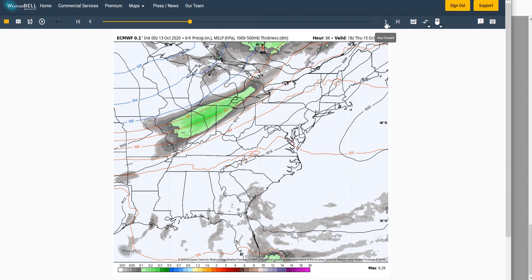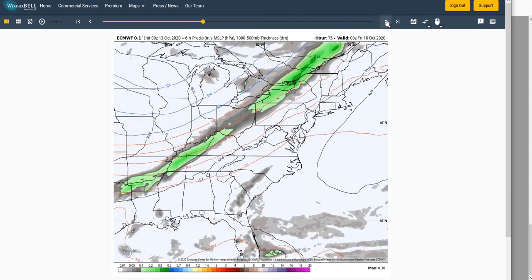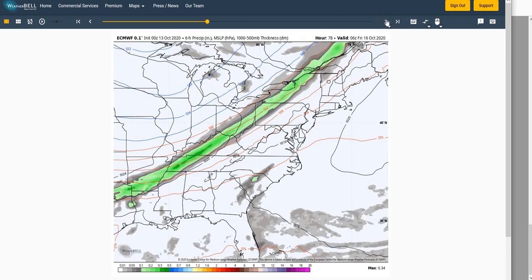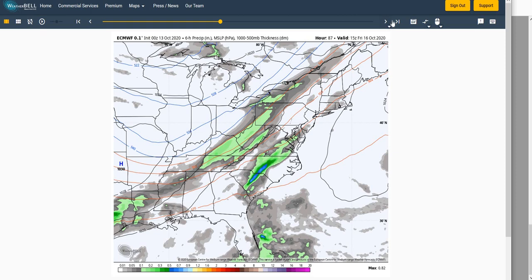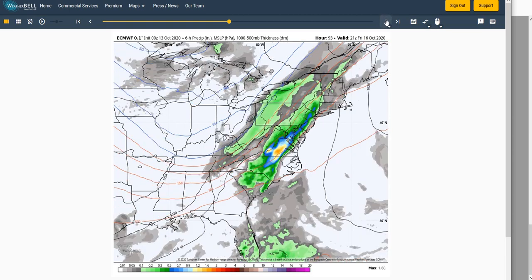And then by Thursday afternoon, we'll start to see some southerly flow return across the area, helping to usher in a little bit more moisture in advance of our next cold front. Our next cold front will be approaching the area as we go into Thursday night and Friday morning. We'll start to see shower chances around midday Friday, as that cold front approaches the region.